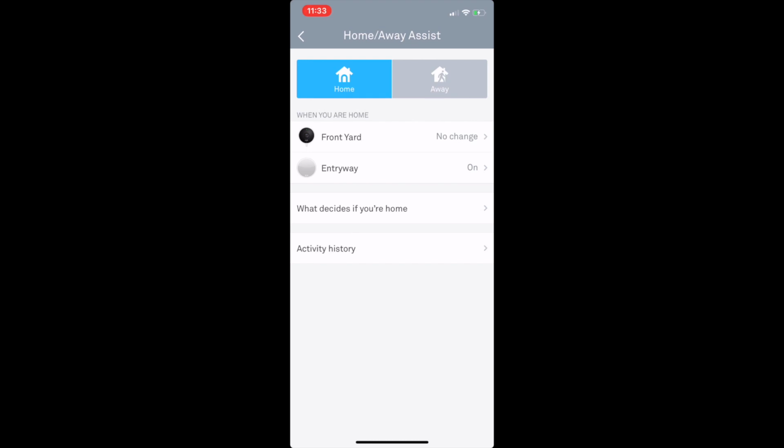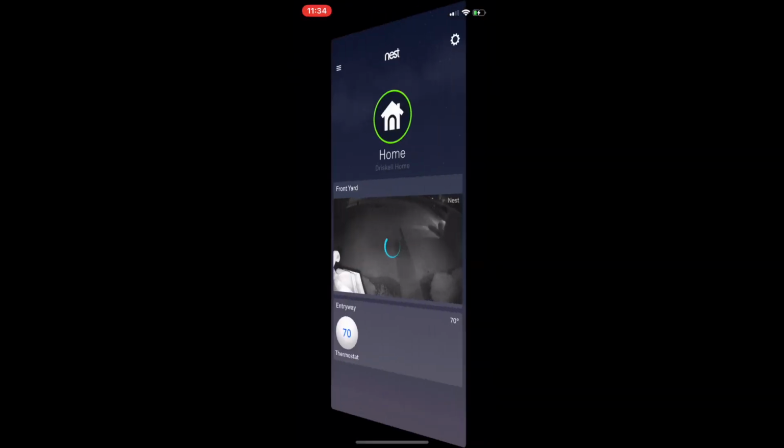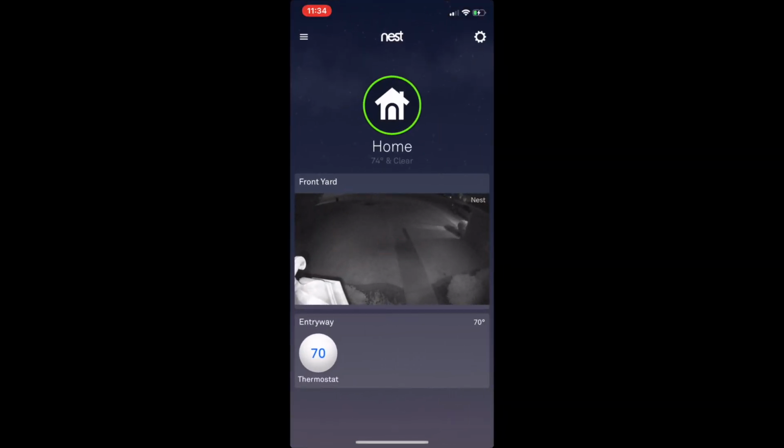The good thing about it is you can have a thermostat and different things. Nest has tons of new things that are going on. You can set it for home and away so it disarms when you get there, which is a nice feature if that's something you're after.